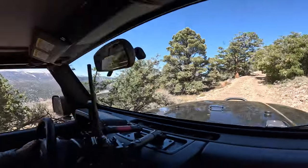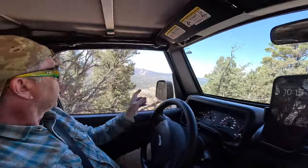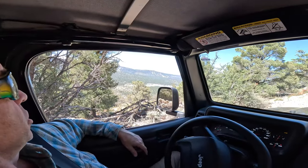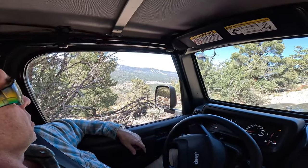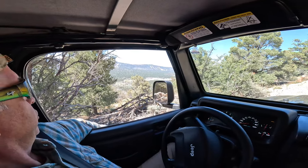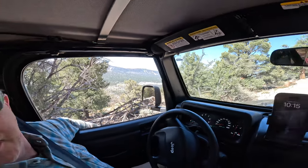I kind of wanted to stop here. There's a neat view. Oh, there's Snow Summit. I don't know if you can see that. Yep, almost all the snow is gone there. And it looks like such a tiny resort. And there's the airport, right there down below. So this is a view for the viewers that they don't get to normally see.